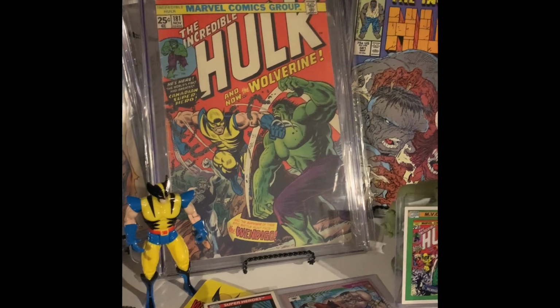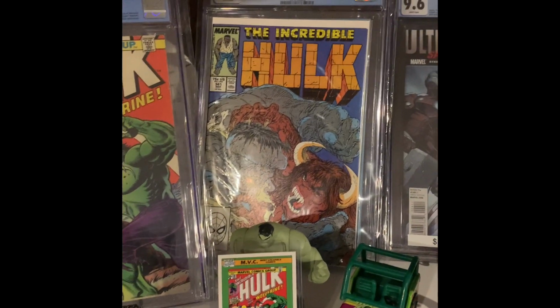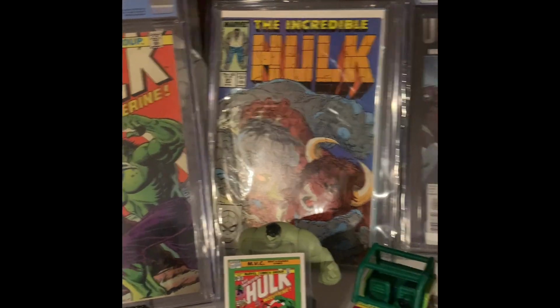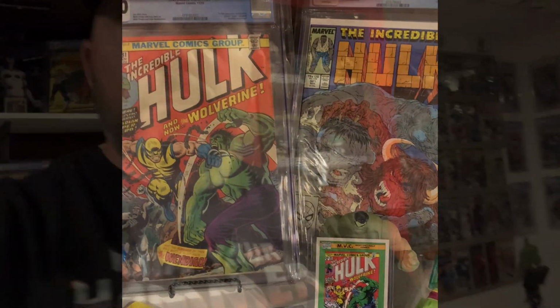So before I forget, I'd like to tag someone in this video that can show off their Nerd Cave, and that person would be Dale from Hulk is Hulk. He recently sent me a couple Incredible Hulk McFarlane run books that I did not have for that collection. So Dale, I know you got an awesome Hulk collection going back to the Silver Age. So let's see it, bud.